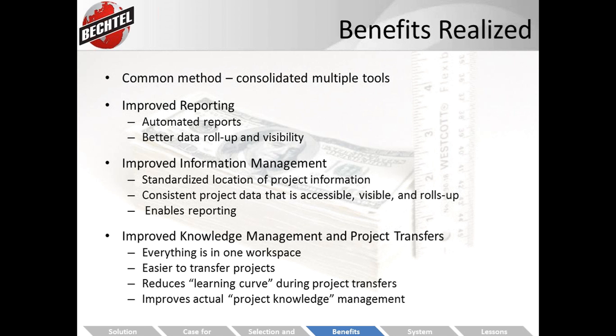EPM Live was selected, and really for 3 reasons. Number 1, it had the best overall fit for the evaluation criteria that we had outlined. Number 2, it leveraged the use of Microsoft Project, which we were very heavily using, and Microsoft SharePoint. We're a Microsoft shop, so we were starting to leverage the benefits of SharePoint more and more, and we wanted a tool that was integrated with that. And it was very schedule and resource favorable from a time and cost to stand up and maintain.